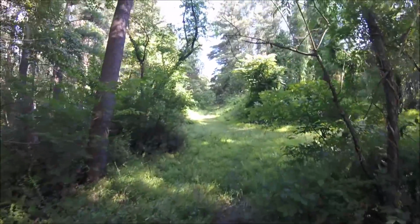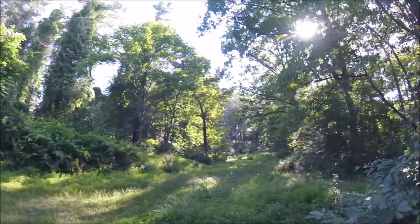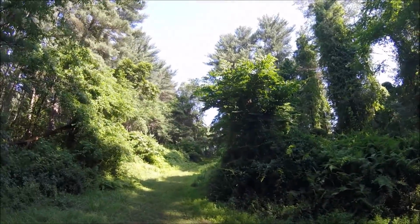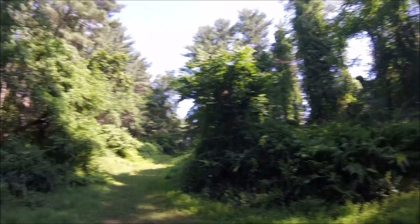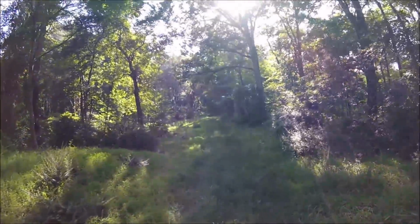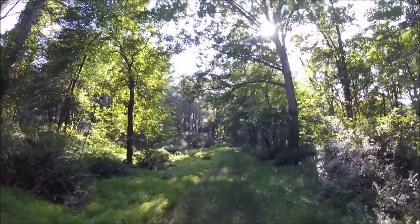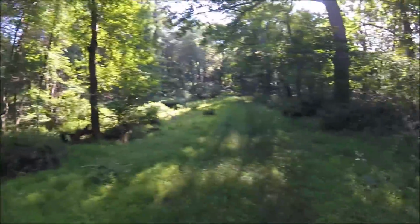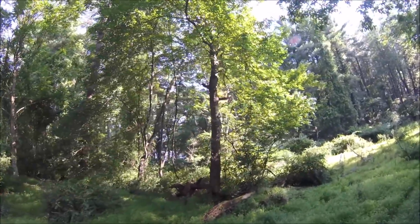Well, it doesn't go immediately to the water, that's for sure. All right, this is a fire trail. There's plenty of them through the reservoir area back here. And I'm sure if we go far enough this way, we'll come to the side of the road somewhere where people park their cars and get out and hike in.